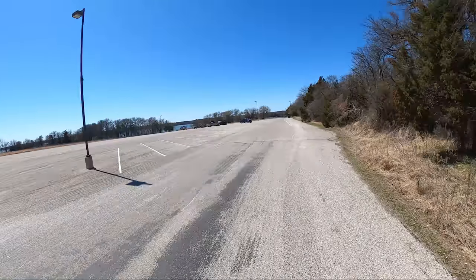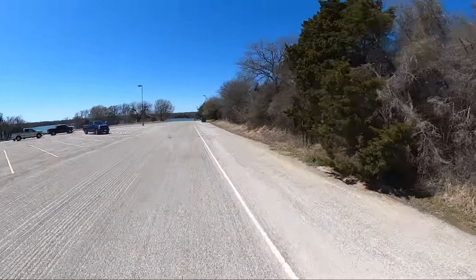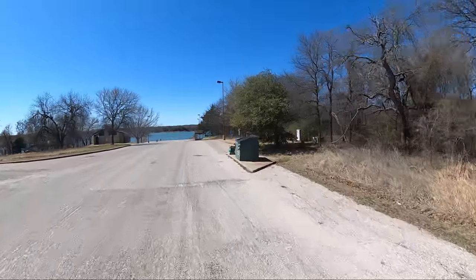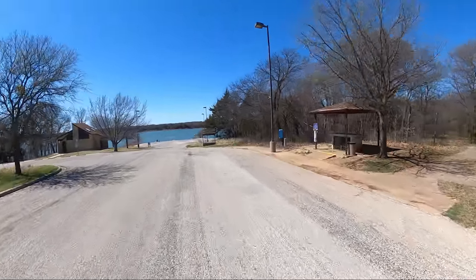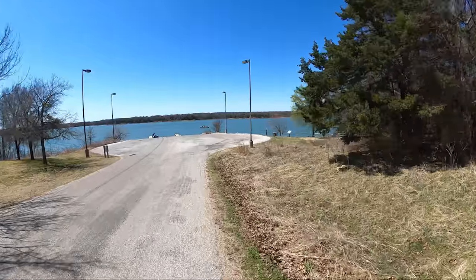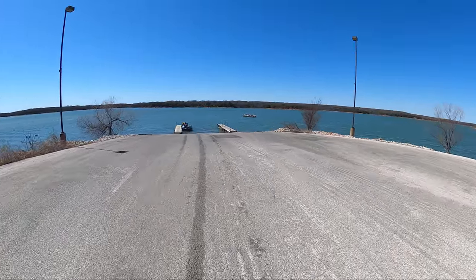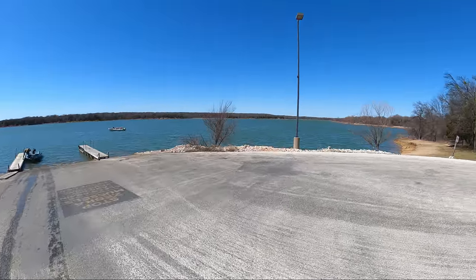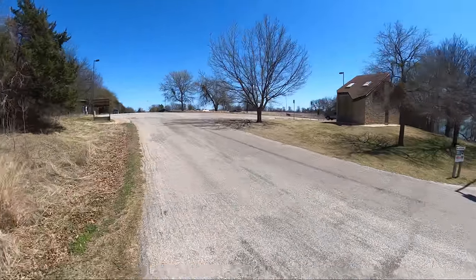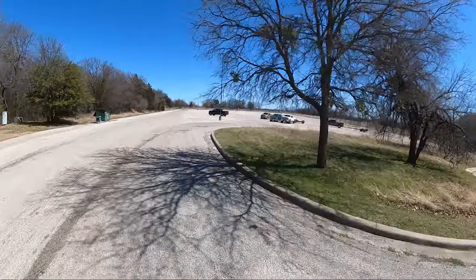Burning rubber on my fender. The Johnson branch is on Ray Roberts Lake, which is one of the better, one of the preeminent fishing lakes in North Texas. Quite a few boat ramps to access Lake Ray Roberts, Ray Roberts Lake. All right. Let us go see some more stuff.